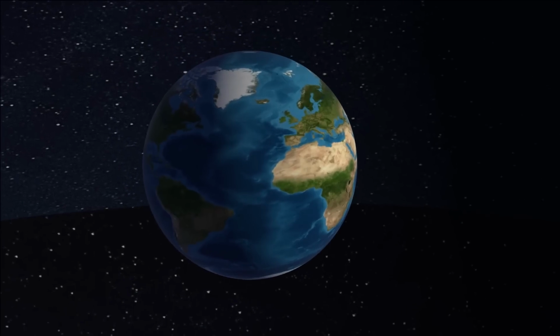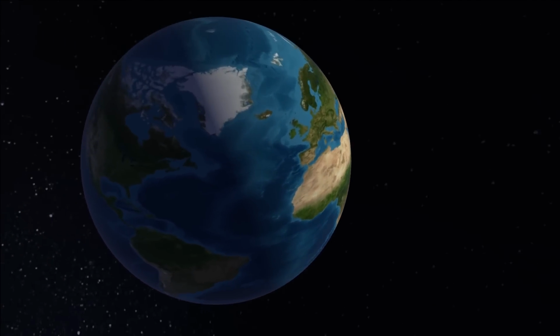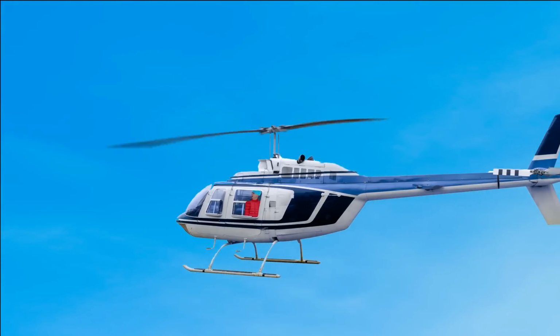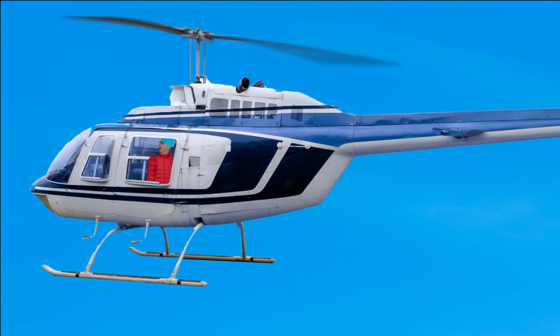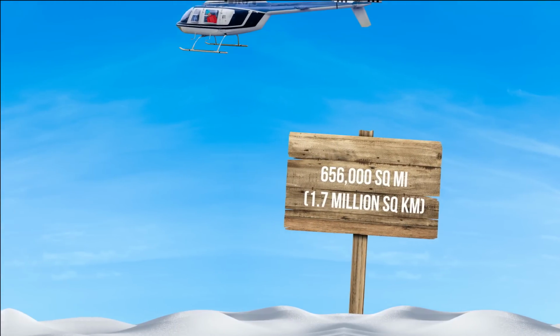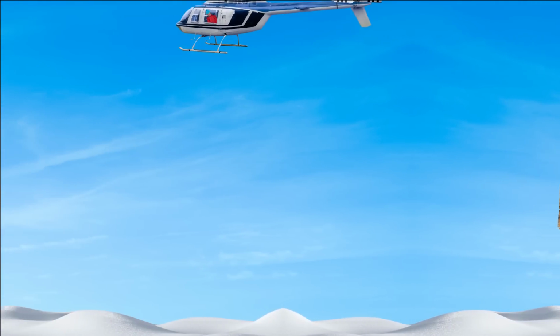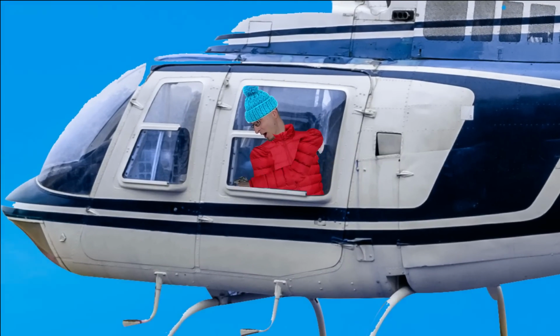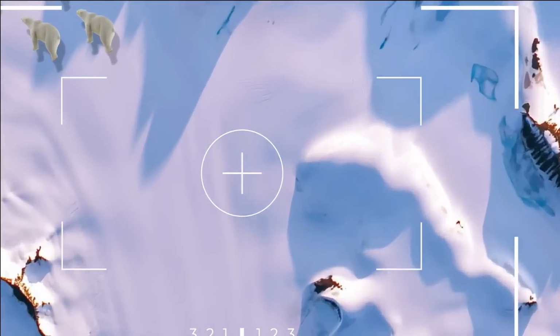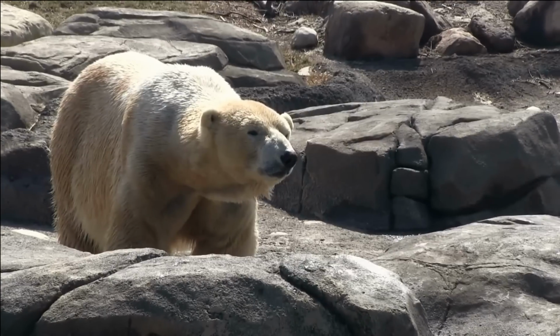This may not come as a surprise, but Greenland is one of the world's largest islands. This time, on board a helicopter, you can see the infinite icy landscape. In case you're curious, you're now flying over 656,000 square miles of thick ice. Oh, what's that down there? It looks like a family of polar bears. You don't want to get too close, of course.